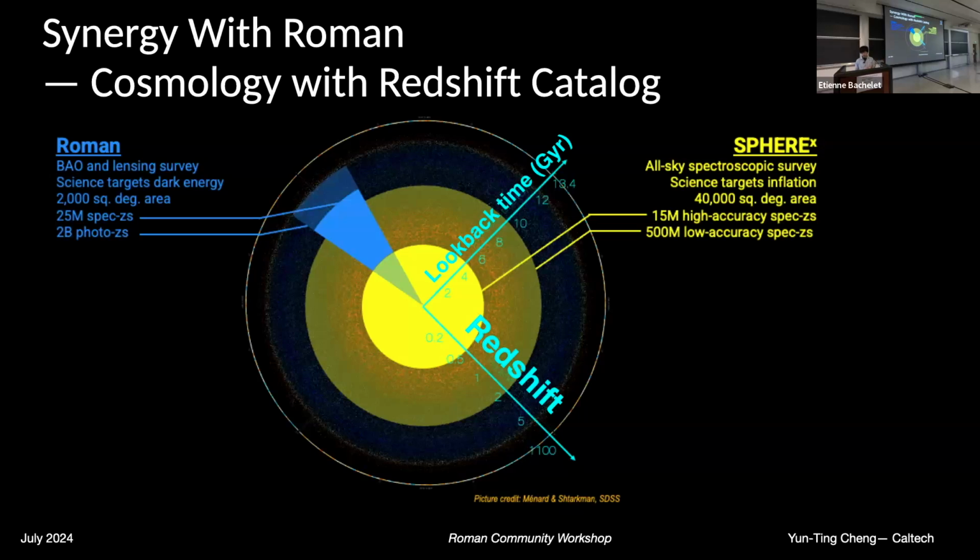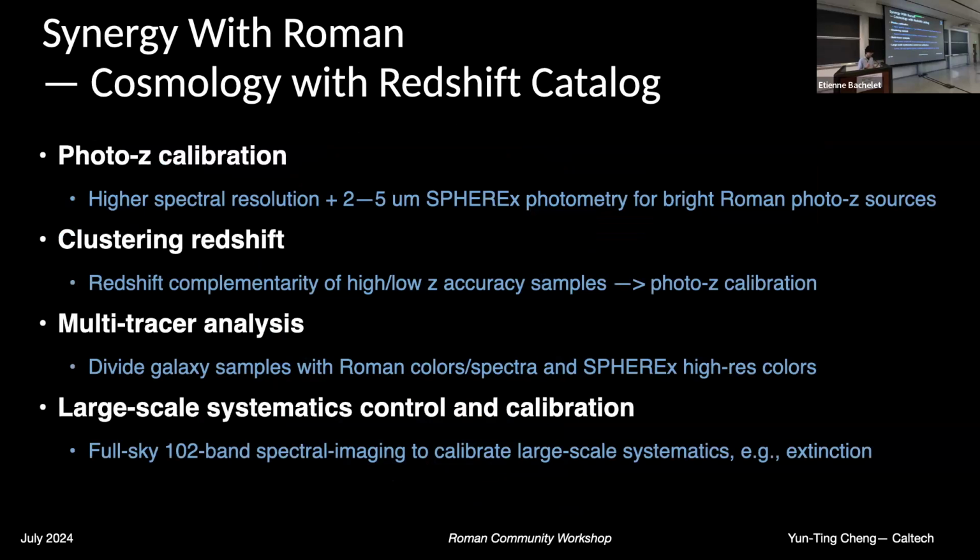So there's a lot we can do together in terms of all kinds of cosmology efforts. Just a few examples: we can calibrate the photometric redshifts with each other. Especially for SPHEREx, we'll have measurements from 2 to 5 microns, which is not accessible from Roman. So that can also help break some degeneracies in these photo-z measurements.